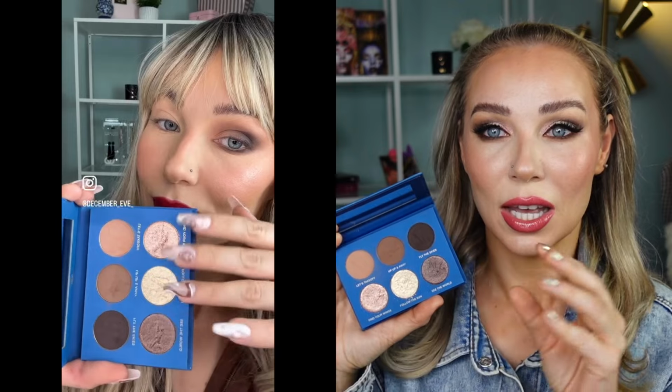You can take it from day to night. This shade is pigmented. It would give you a lot of depth. So you can definitely do maybe a lighter look with an eyeliner, and then going out, you can just smoke out that outer corner within like 1 minute and you're good to go for the evening.